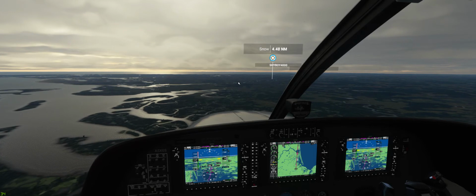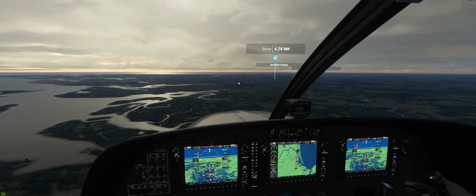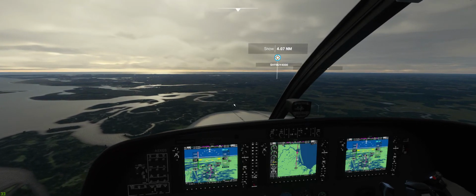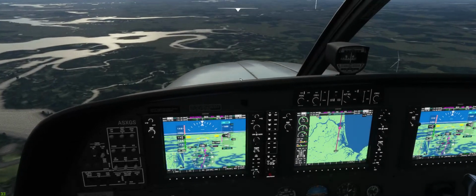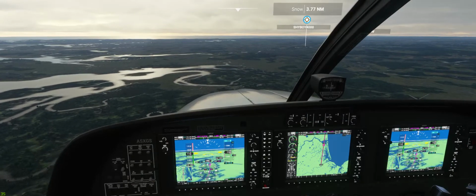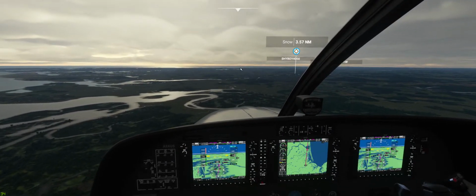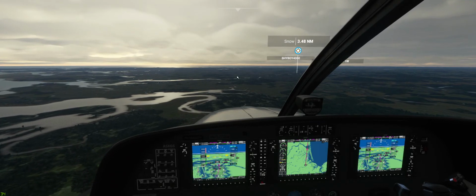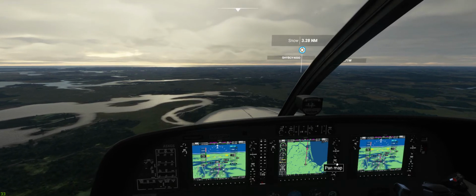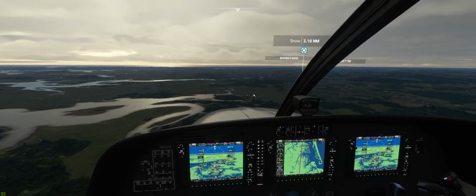I'm just going to check what the heading actually is. Runway 22 is listed as 220. We're going pretty fast. We're going to start throttling back here. So this is a very short runway. This is about a 1,600-foot runway. It's just a grass strip, not paved or anything like that. So the name of the game here is going to be coming in nice and slow.